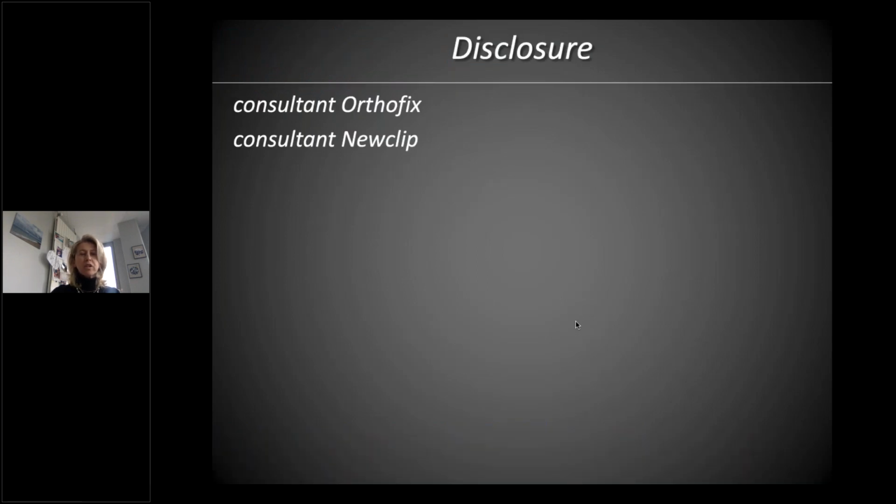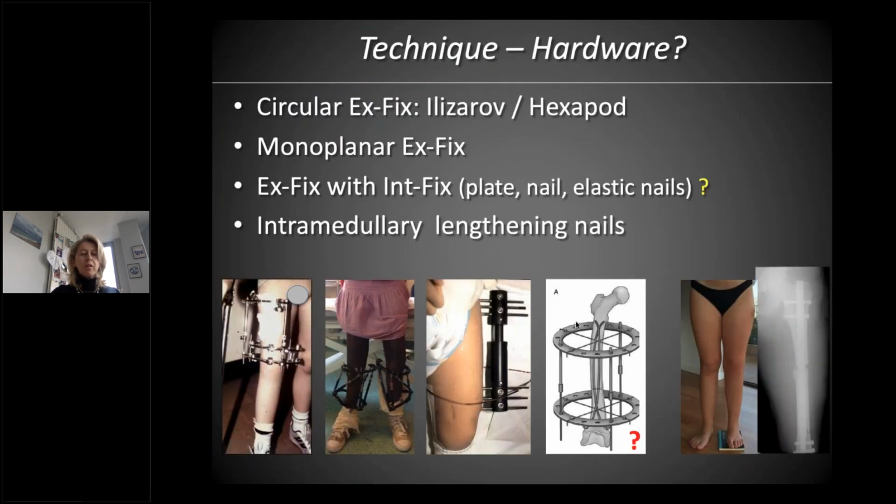Here are my disclosures. As you know, we currently have multiple techniques and hardware available for mechanical bone guidance, such as hexapod frames, traditional Ilizarov ring fixators, monolateral external fixation. All of them can be combined with internal fixation, and finally, the intramedullary lengthening nails.